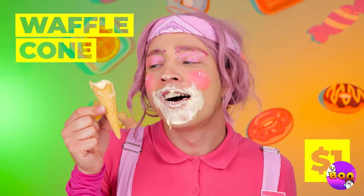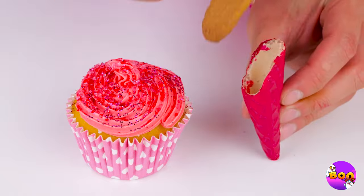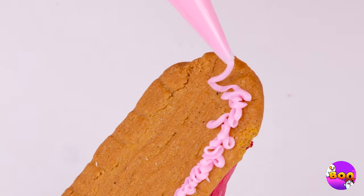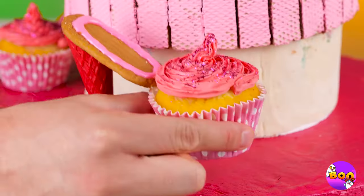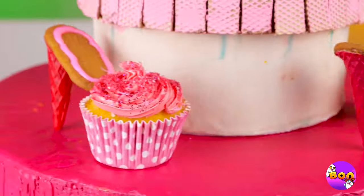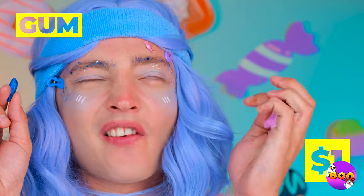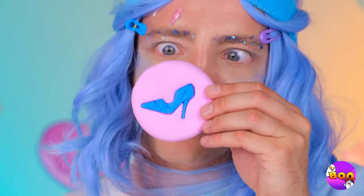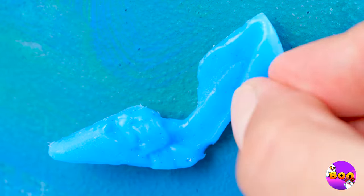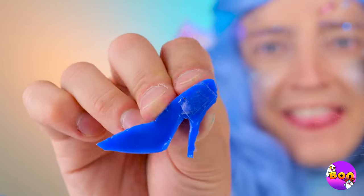Ice cream's great, but save that cone. Give it a dip in melted chocolate, and it can make any cupcake into a shoe. Remember, when it comes to shoes, you can't stop at one. Wow, what pretty shoes! Inspiration strikes! And for once, you'll want to step in gum. Now fill up the shape with syrup and let it dry. Now they'll make perfect cake decorations. Make a bunch, but they can each be one of a kind.